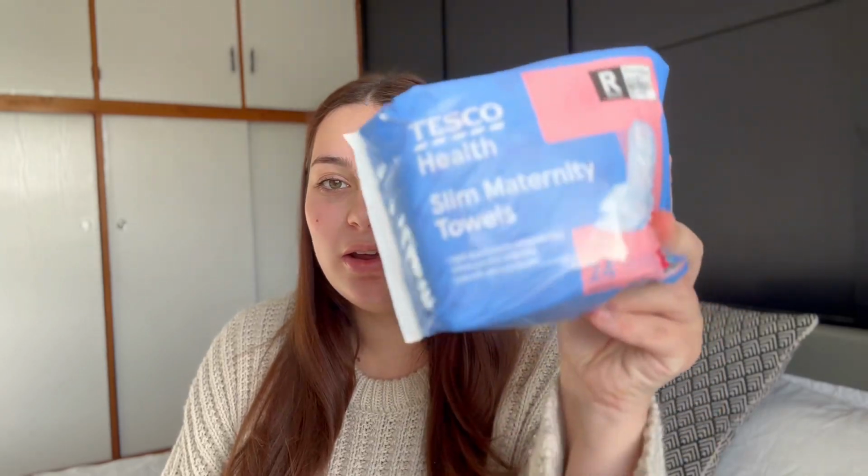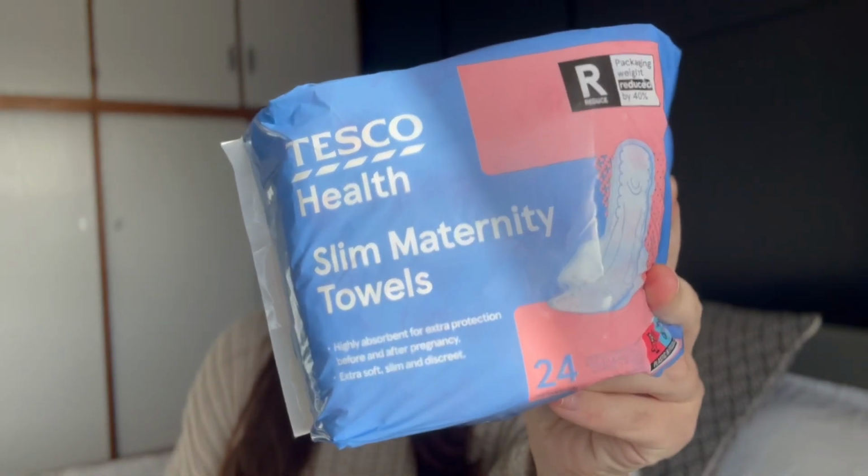The first thing I'm packing is just one pack of slim maternity pads. I don't plan on actually needing these to begin with, but I have packed them just in case. I'm also planning, as much as you can plan, a very speedy discharge after having the baby, so I'll be, fingers crossed, home quite quickly, but obviously you can never plan these things.